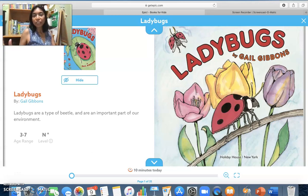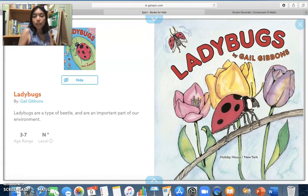Alrighty, good evening. So this is our evening reading, our second read aloud for today, and it's called Ladybugs by Gail Gibbons. And let's see what we're gonna learn about ladybugs. We've been learning a lot, so I just wanted to end today with this book, and then next week we're gonna start on ants.